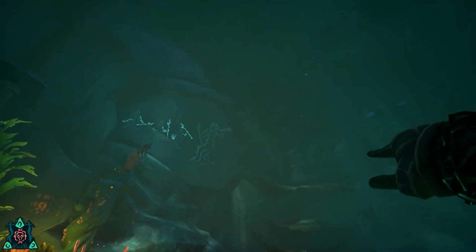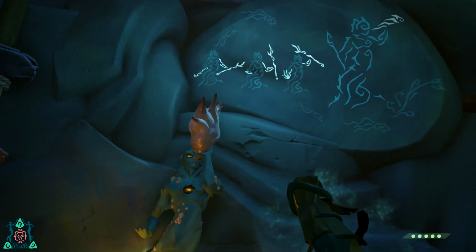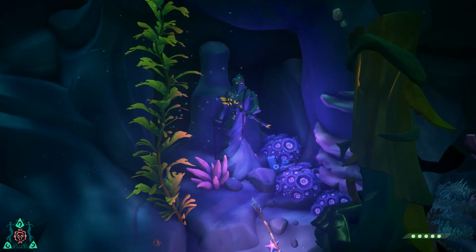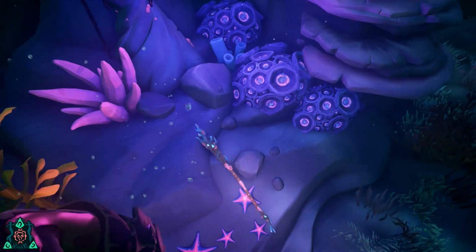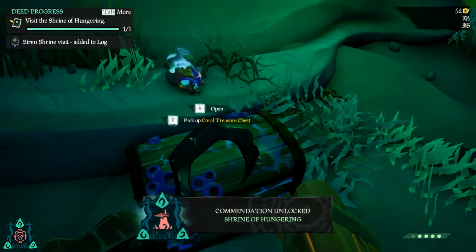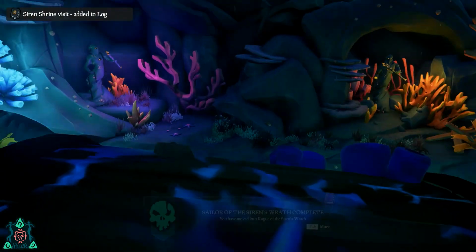Now the puzzles here are just the mermaid arm moving puzzles. If you don't know how these work, on the wall you'll see these depictions of the mermaid statues holding their arms in a specific way. If you hit the statues, they'll move their arms in that way. Then you shoot the big one with the horn, and then it triggers the water to rise. Go onto this safe platform, and in this rowboat you will find the second book.